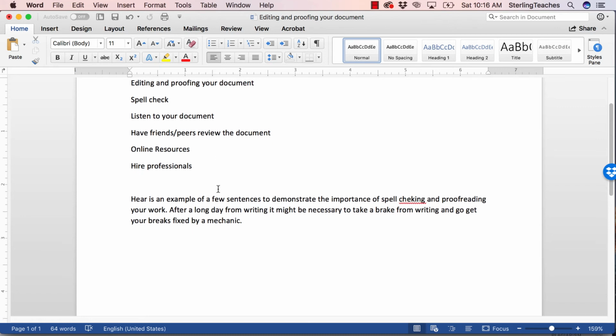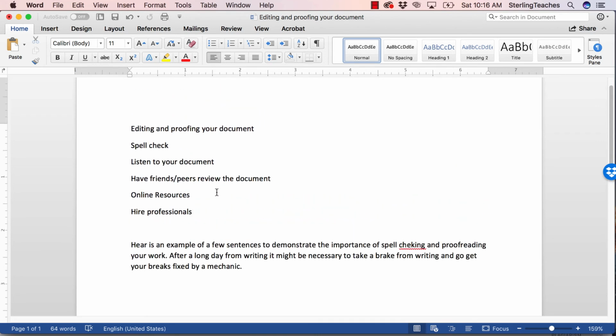So these are just a few examples of ways that you can edit and proof a document. And I strongly recommend that if you're going to do something like publish a book or self-publish a book, that you go through as many of these, if not all of these different steps in order to get the best polished product.